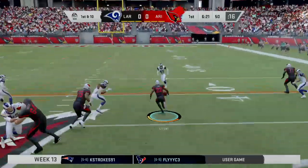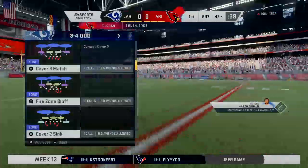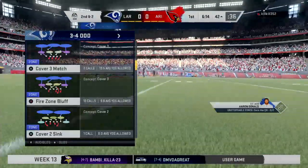They'll run with a former Tar Heel, TJ Logan. This will be stopped about 2 yards shy of the marker. 8-yard gain, 2nd and 2.